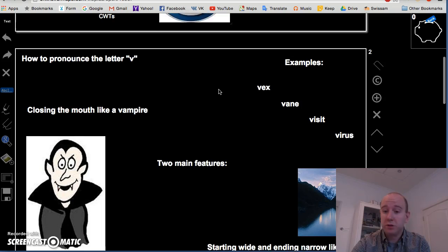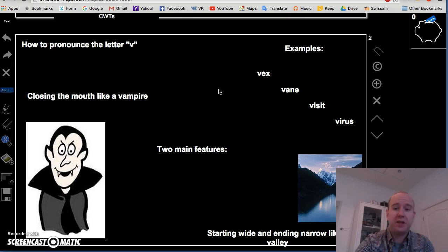We will start with the letter V. There are two stages. The first stage is, if you can see this character here, is to get your fangs ready like a vampire and put them over your bottom lip. That's the first thing we're gonna do.